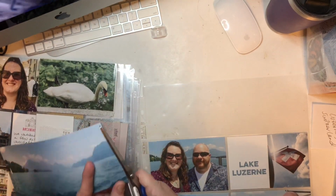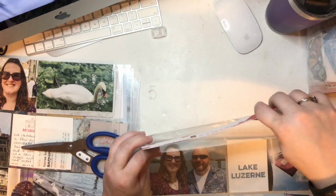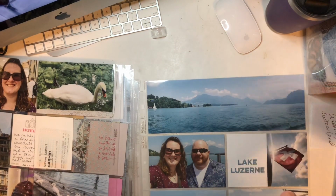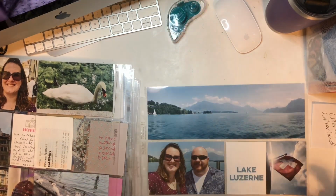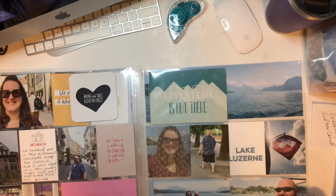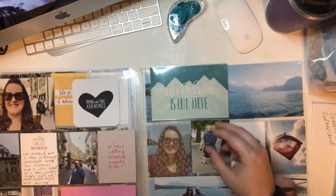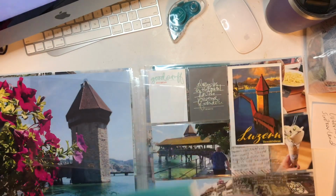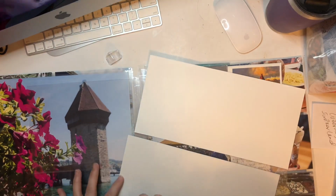And most of these layouts are very light on embellishments, but sometimes I'm more concerned with getting the whole day done and getting all the pockets filled, and then I will go back and I will add chipboard or more word phrase stickers or letter stickers, maybe spelling something out like a title.